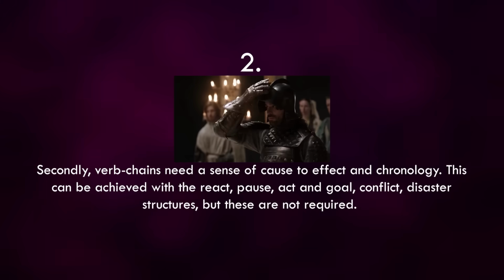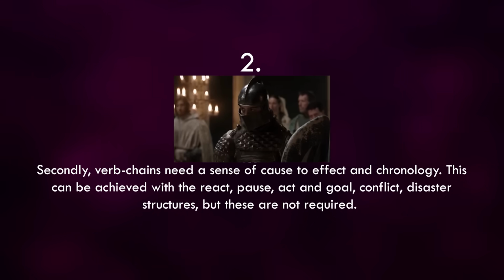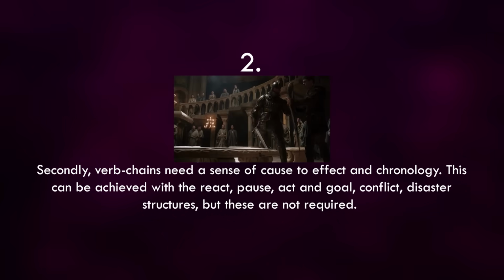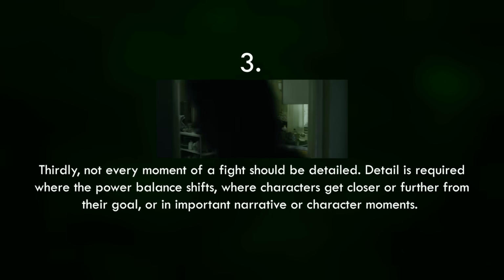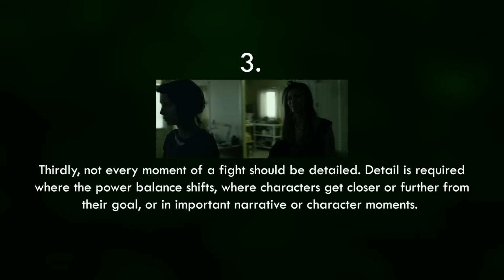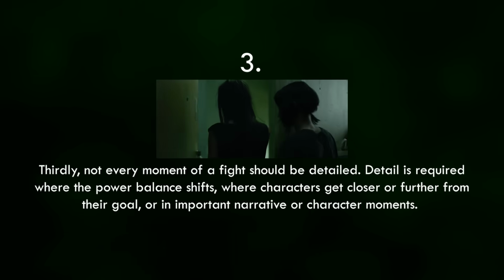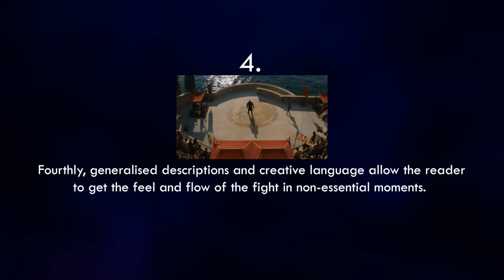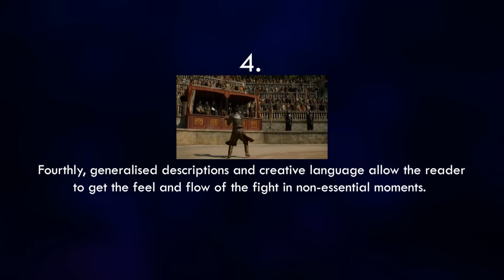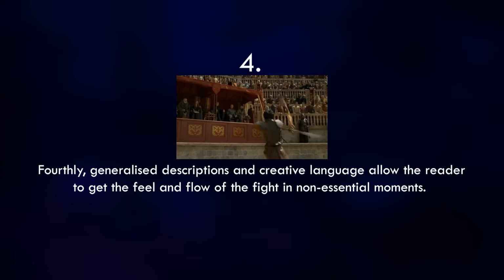Secondly, verb chains need a sense of cause to effect and chronology. This can be achieved with the react, pause, act, and goal, conflict, disaster structures, but these are not required. Thirdly, not every moment of a fight needs to be detailed. Detail is required where the power balance shifts, where characters get closer or further from their goal, or in important narrative or character moments. Fourthly, generalized descriptions or creative language allow the reader to get the feel and flow of the fight in non-essential moments.